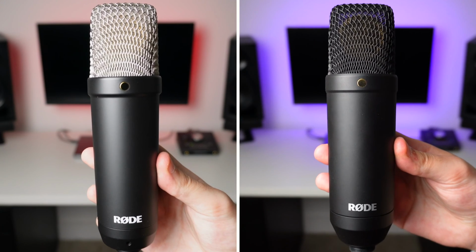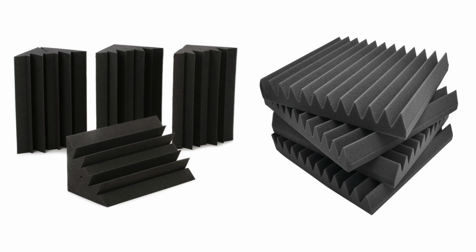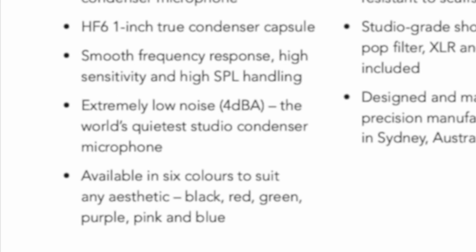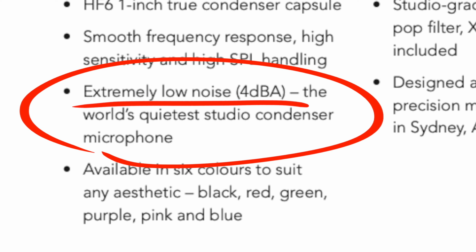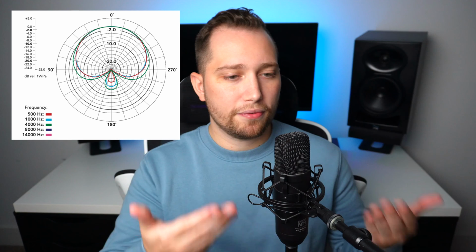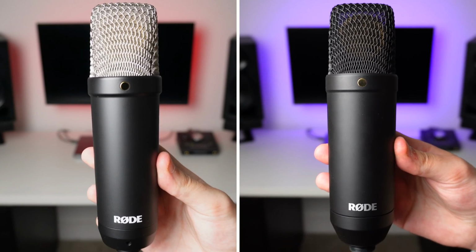Both are condenser style mics, which means they do a great job at picking up every single detail out of your audio sources. However, this does make them pretty sensitive, so for best results, I highly encourage you to also invest in acoustic treatment. They're also advertised as some of the quietest microphones in the world with extremely low self-noise. Both also have a cardioid polar pattern, which means they're most sensitive from the front and they will reject sound coming from the back. But the one differentiator between both microphones is the sound.